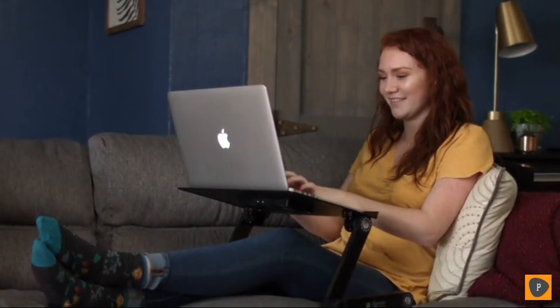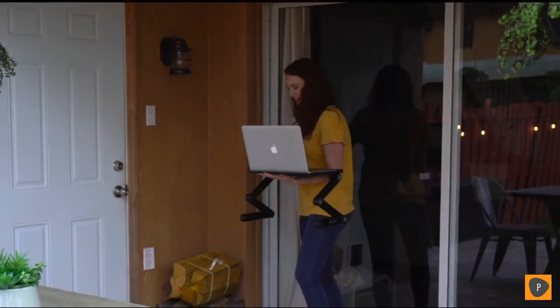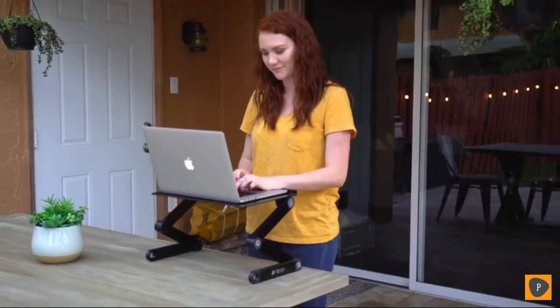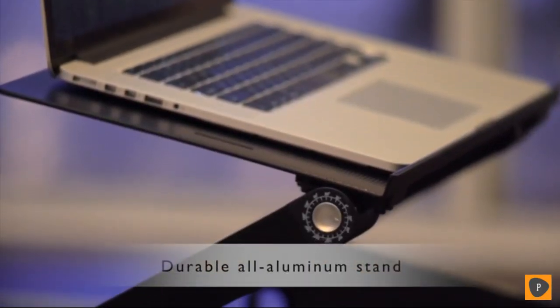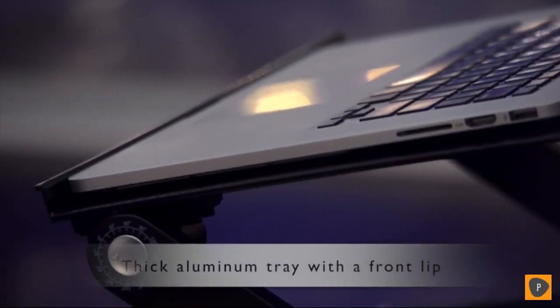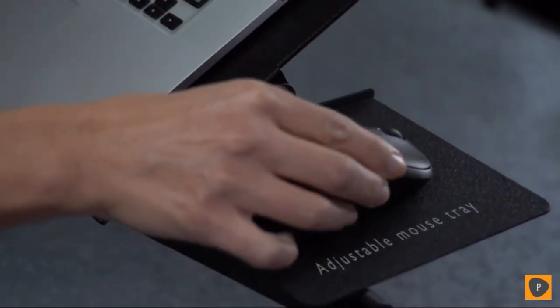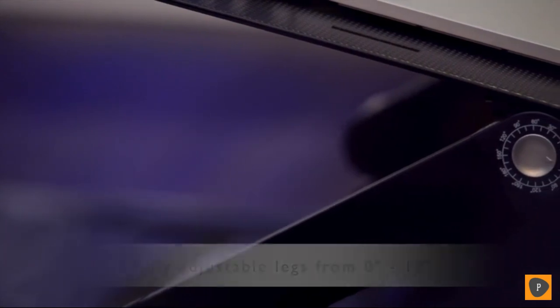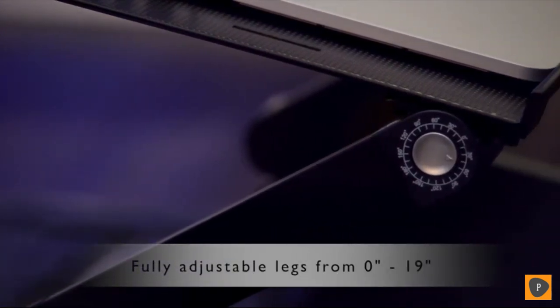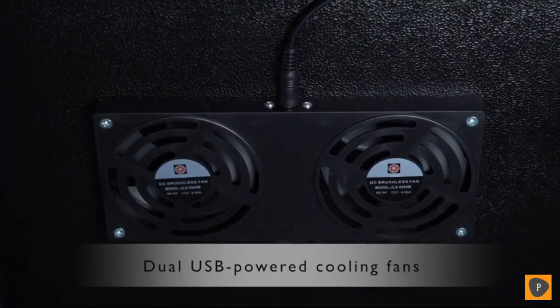The Executive Office Solutions laptop stand offers total flexibility to allow you to use your laptop comfortably anywhere. The durable all-aluminum stand contains a mouse pad and a thick aluminum tray with a front lip that holds your laptop in place. The mouse tray rotates toward you at any angle, all while keeping the mouse platform flat. The easy-to-use legs are fully adjustable from 0 to 19 inches. Also included are dual USB powered cooling fans that will keep your computer cool and the heat off of your lap.